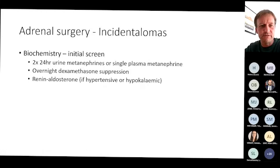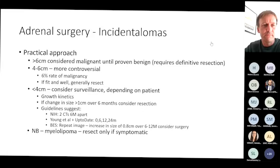So these get sent through to the endocrinologists, and they'll send the specialist nurses off to do the initial screen, and if needed go in to do the metanephrines to make sure there's not a pheo. I generally have an overnight dexamethasone suppression test, and those two things will be the baseline biochemistry screens. If there's evidence of hypertension or hypokalemia, then the renin-aldosterone is also measured.